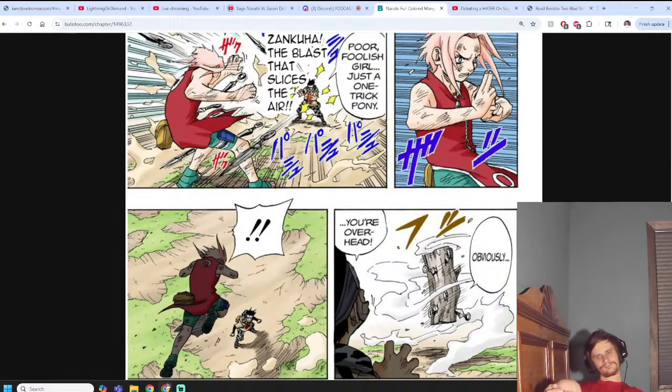I think she could if she had high enough efficiency with the body flicker. Like she does a body flicker enhancement of her body to do the transformation technique, and then she runs out of panel with body flicker. But that requires her again to have more control over body flicker and more expertise in using it in battle to hop back into the battle and stab her from behind.